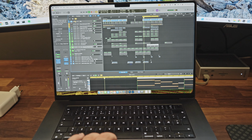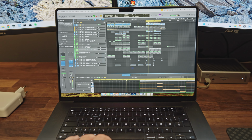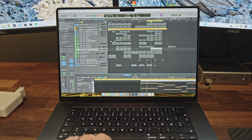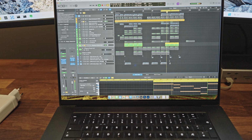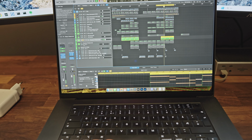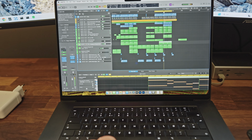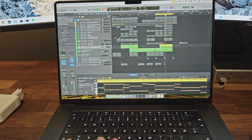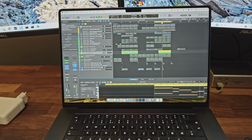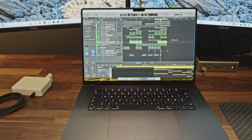if I solo the kick here, you can hear the kick, right? And if I solo, let's say, the bass here, and the percussion or the plucked stuff here. So this is a little in the background. Yeah, you can hear the sidechain going as well, the LFO tools, you hear the pumping. It's actually pretty useful just as is. In a pinch, you can just use the laptop itself. It will get you quite far.